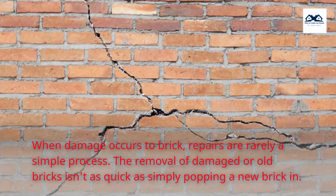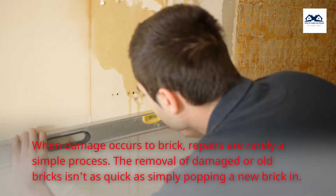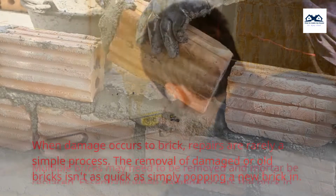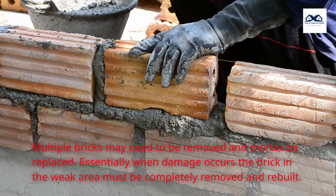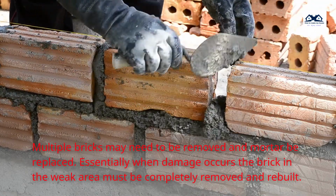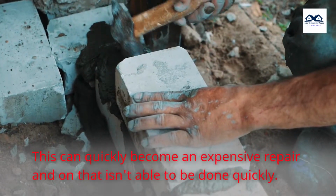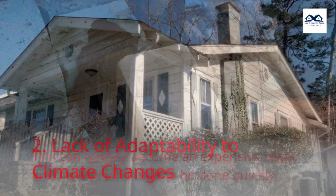When damage occurs to brick, repairs are rarely a simple process. The removal of damaged or old bricks isn't as quick as simply popping a new brick in. Multiple bricks may need to be removed and mortar replaced. Essentially, when damage occurs, the brick in the weak area must be completely removed and rebuilt. This can quickly become an expensive repair and one that isn't able to be done quickly.